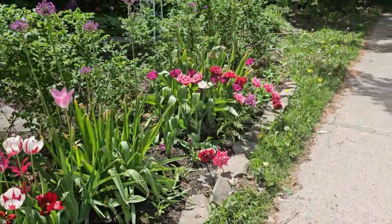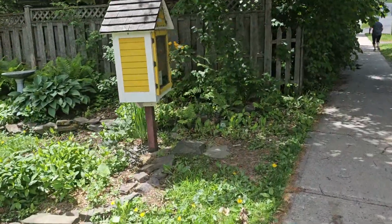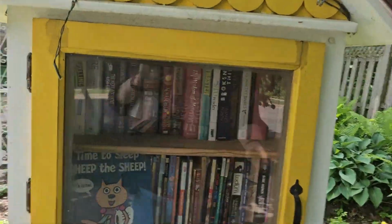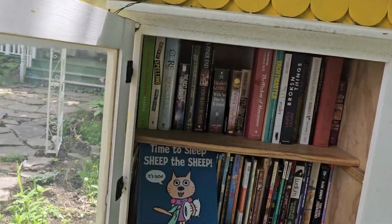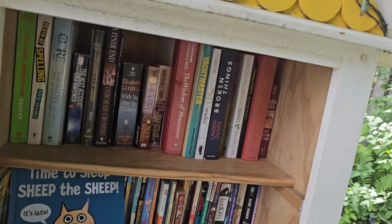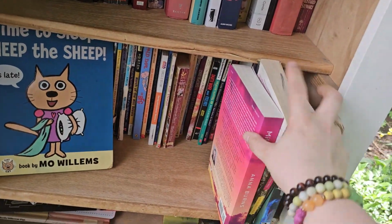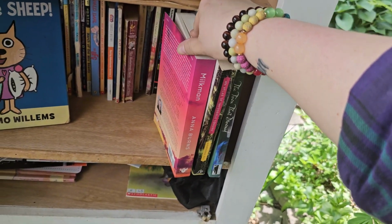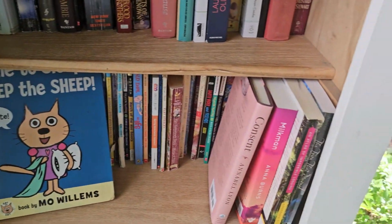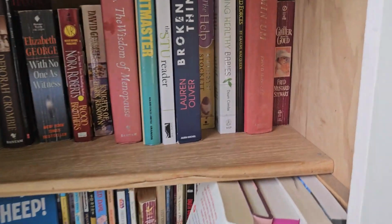This garden is beautiful. Look at that beautiful garden. We got this lovely yellow free little library. This is by the university here. So cool. Okay, it's gonna get loud. Let's throw in some books. I got The Town That Drowned, An Atlas of Impossible Longings, Milkman, Consent, and Vox here. What do we have in here?